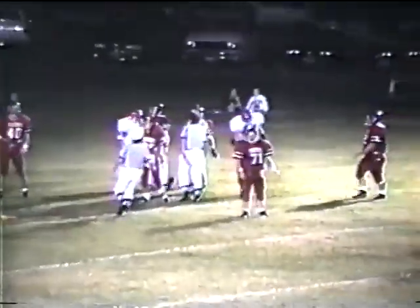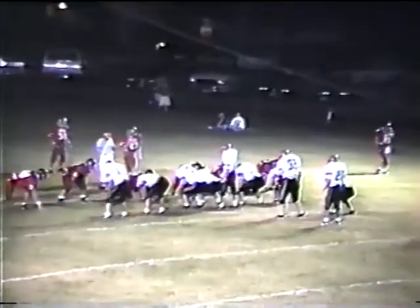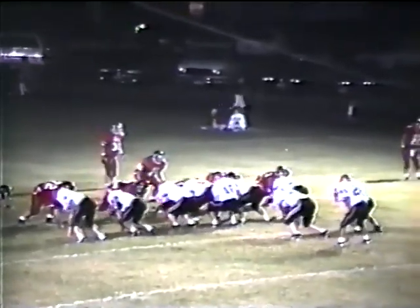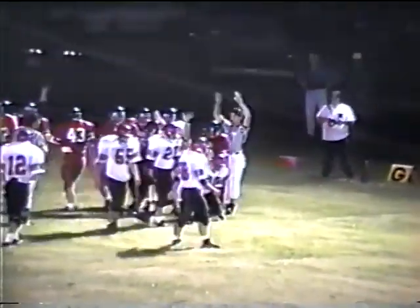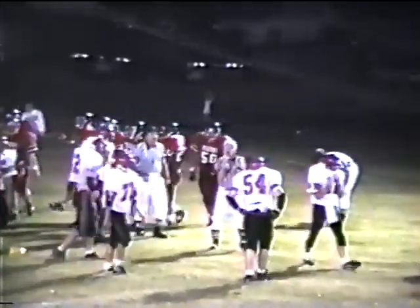They're marking the pass. We have a flag. Brandon Weldy tackled hard around the right side by Ryan Finley and Mark Gardner.